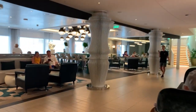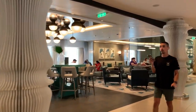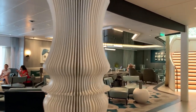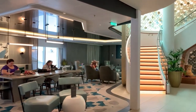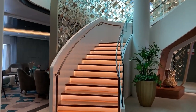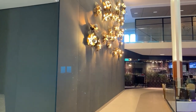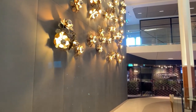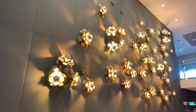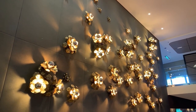So let's continue to walk through Cafe Al Baccio to show you everything. And we'll see what's along the way. There's a staircase here that will go up to deck 5. And continuing around, look at this wall. These look like dogwood flowers. They are gorgeous.